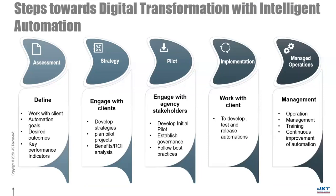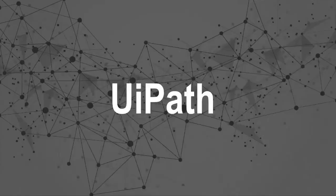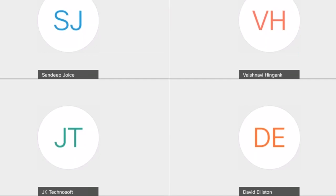So now we have seen what intelligent automation is and how to embrace it. Let's see a few use cases which are automated using UiPath. So I would like to request Mr. David Elliston to walk us through some of the use cases which he has for us and enlighten us with new things with UiPath. Over to you, David.